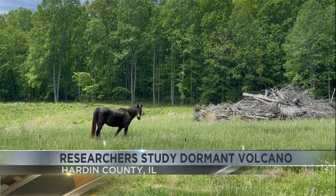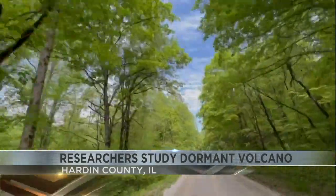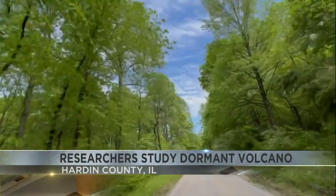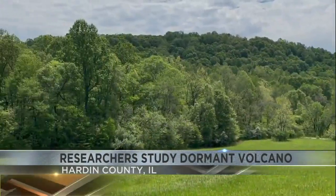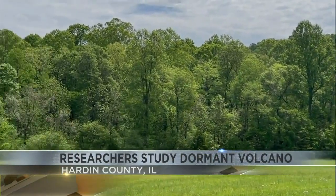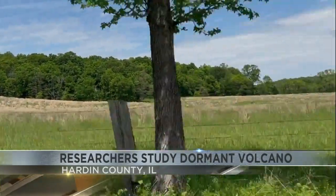Dr. Daniel Hummer is a professor of geology at SIU. He's one of several scientists who are studying the dome. He says Hicks Dome is dormant, so that means it hasn't had an eruption or shown any geological activity in recorded history. But he says it's responsible for a lot of the unusual minerals we have in southern Illinois.